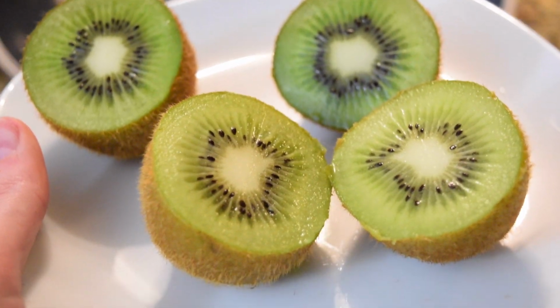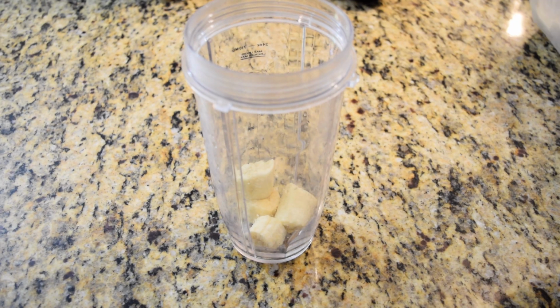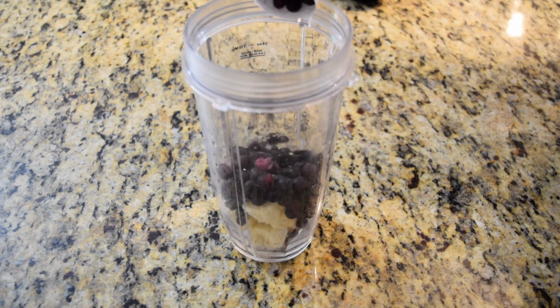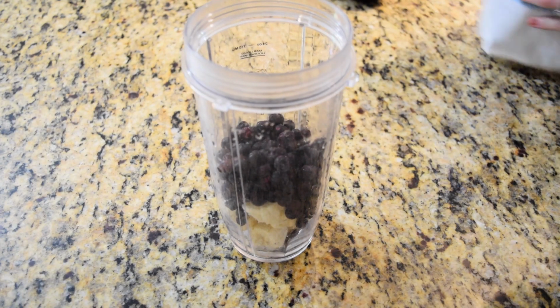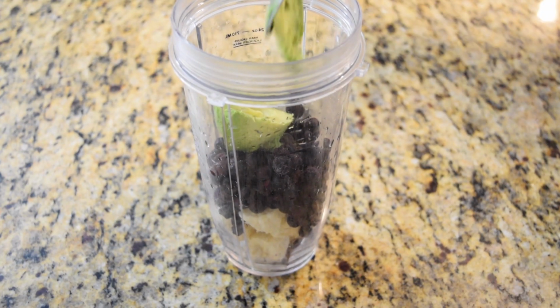On Friday, I made another smoothie bowl, I think, yes. And this one had some frozen banana, frozen blueberries this time. I used the wild blueberries from Superstore, and they are the best. Definitely buy those ones. Half an avocado I added in there. I add this to my smoothies a lot.